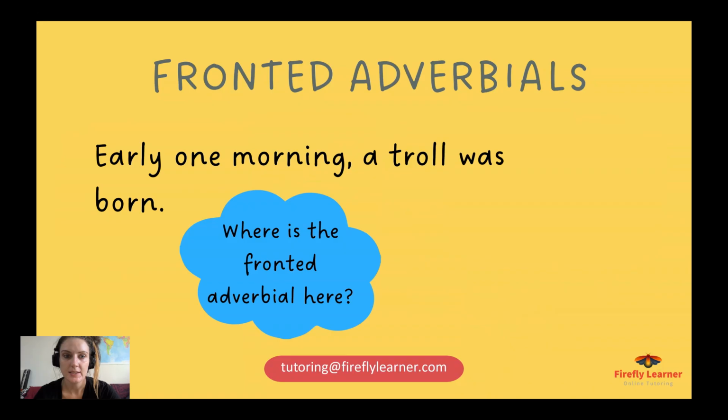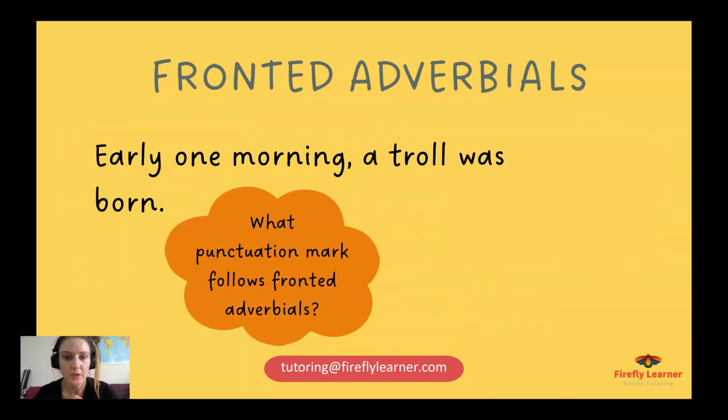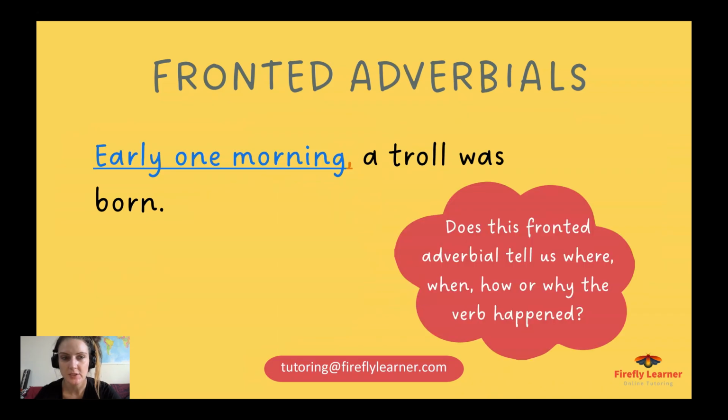Have a look here. Here's another sentence. Early one morning, a troll was born. Where is the fronted adverbial here? It's early one morning. What punctuation mark follows the fronted adverbial? It's a comma. And what type of fronted adverbial is it? Does it tell us where, when, how, or why the verb happened? Well, early one morning tells us when the troll was born. If I said, when was the troll born? The answer would be early one morning. So that is a when fronted adverbial.